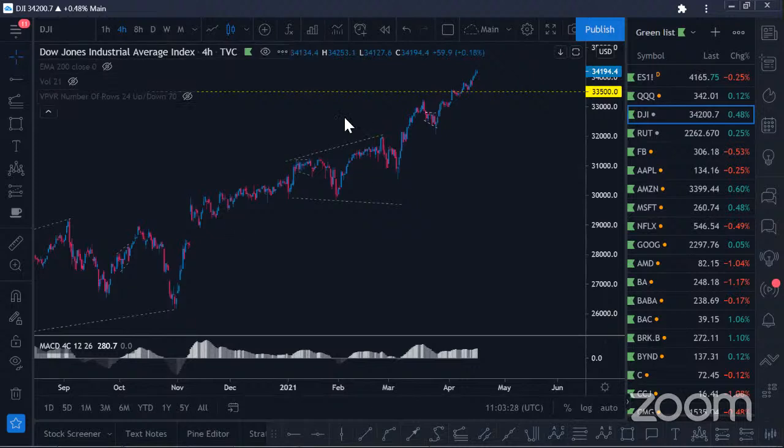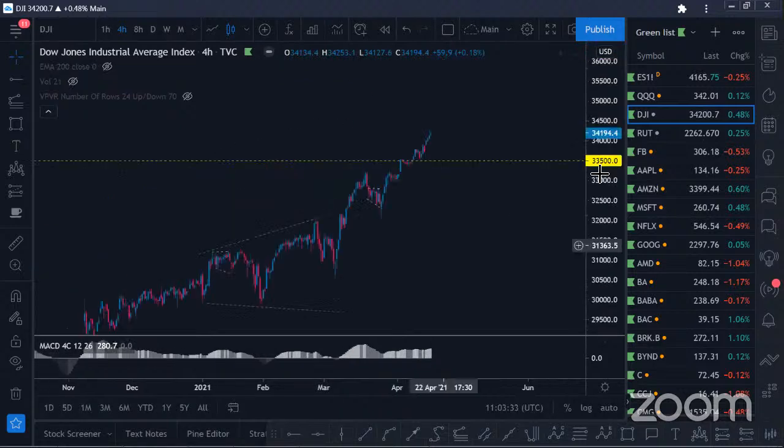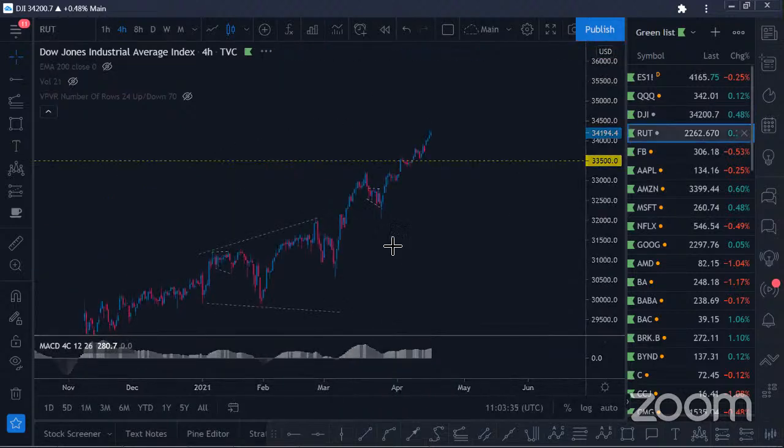Dow Jones Industrial, also quite overcooked, but still got some room for the upside. I think the S&P is overextended and the one with the most potential upside.